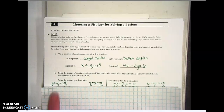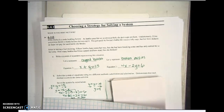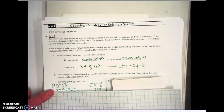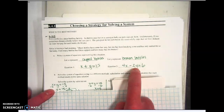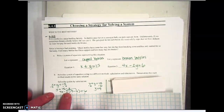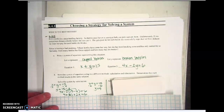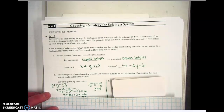1, right? So I'm going to take that first equation of X plus Y equals 15, and I'm going to subtract X from both sides so that I get Y equals 15 minus X. Then I'm going to take that 15 minus X and substitute it into equation 2 where the Y is. So it looks like this, 4X minus 2, then in parentheses, I'm writing that whole expression, 15 minus X, equals 6. Then I drew my distributing rainbows. So I've got 4X, and then negative 2 times 15 is negative 30. Negative 2 times negative X is plus 2X, because a negative times a negative is a positive.